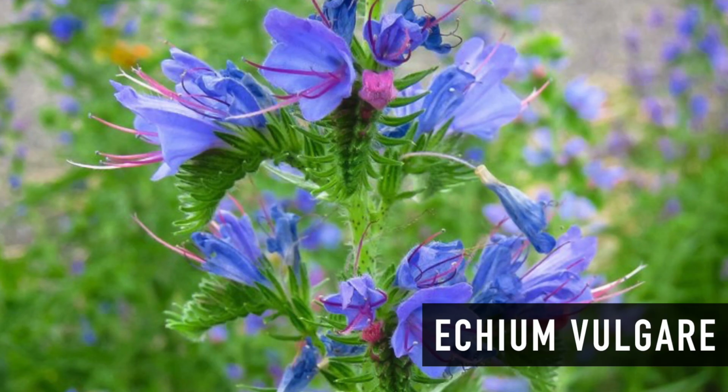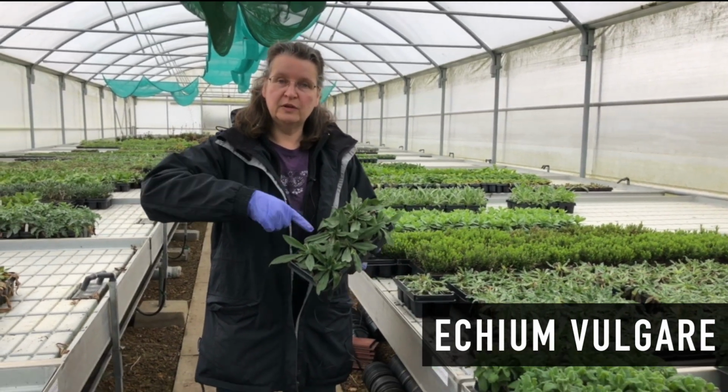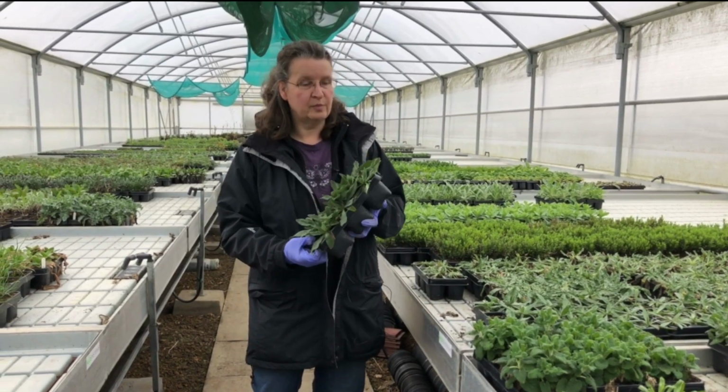Biennial produces a big rosette of not very impressive leaves the first year, but the second year it produces spires of blue flowers about so high, waist high. And each one of these plants will produce 3 or 4 spires, and they're so dramatic and will last for about 3 months.